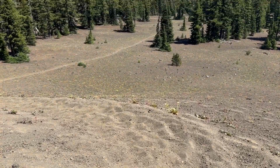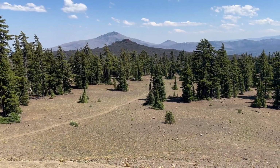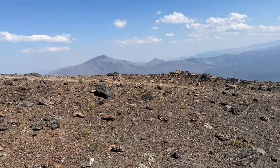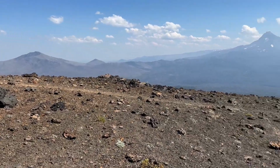And there's where I came from. And you can see Little Belknap, and then right behind it, just to the left, is Belknap Crater. Just started up the hill to the top, which is behind me. It's really windy. I hope you can hear my voice through all the wind. Ready to get started again. Getting near the top. It's getting really windy, so just take a look.